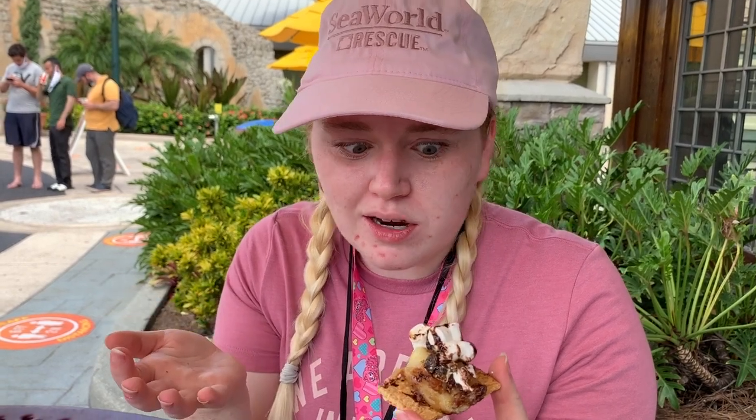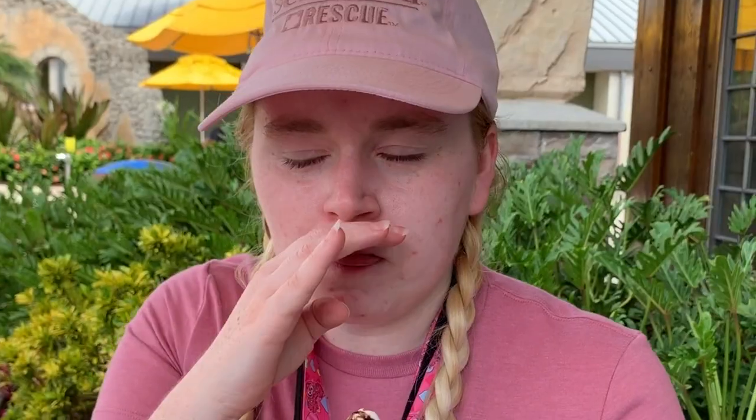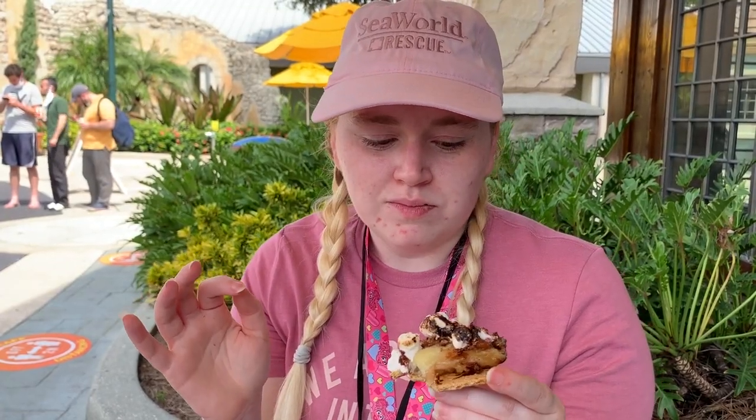It's like a fried banana on a graham cracker. Toasted s'mores, chocolate drizzle. Really good. Obviously not something to eat every day, but it's good.